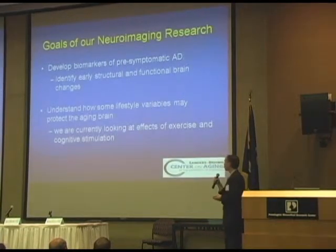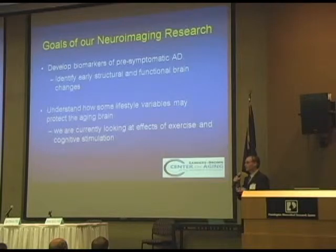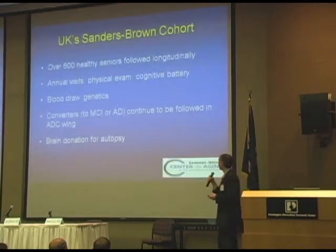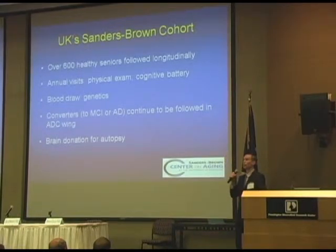So our goals are essentially twofold: to develop imaging biomarkers of the earliest stages of Alzheimer's and to understand successful aging. Okay, so at our center, which is University of Kentucky Sanders Brown Center on Aging, that's after Colonel Sanders.